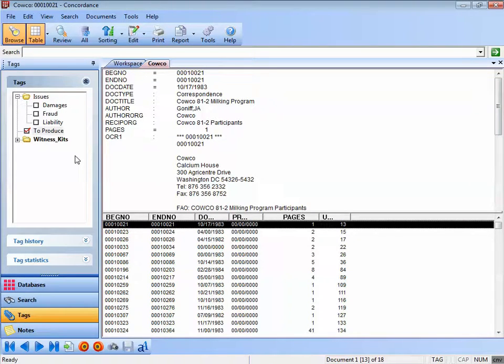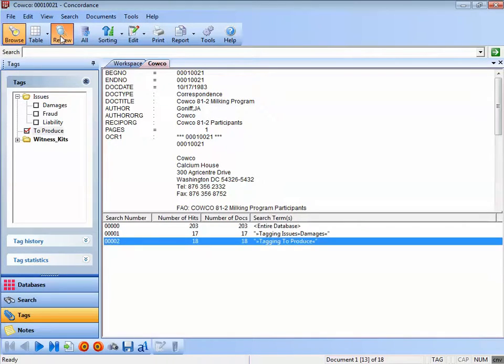Every search query I run in a particular session is assigned a unique search number. These numbers can easily be located by clicking on the Quick Search drop-down menu or by opening up the review view. The advantage of opening up the review view is that I can see more statistical information about the searches that I've run. Here we can see that the damages tag query resulted in 17 record hits. It has been assigned search number 1. The to produce tag query resulted in 18 record hits. It was assigned search number 2.